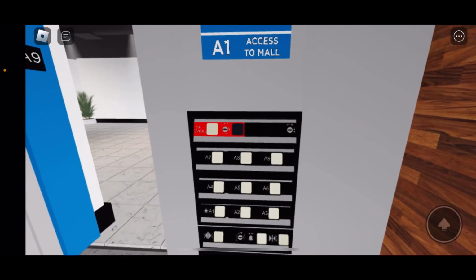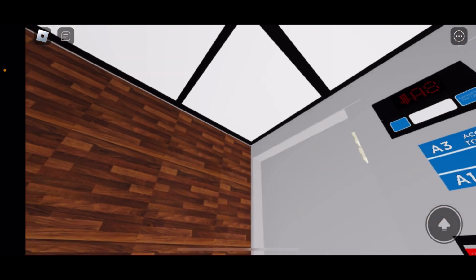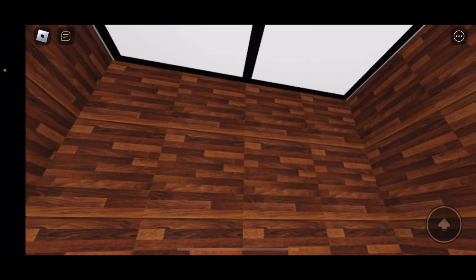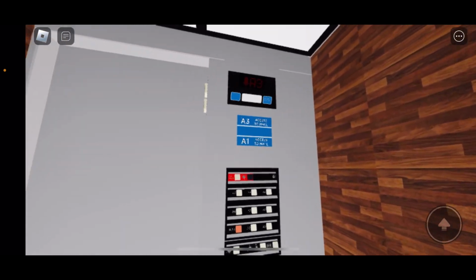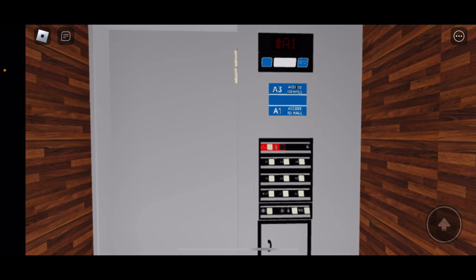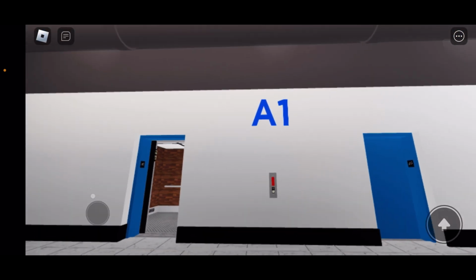Yeah, the chimes don't work. What goes when you put them? Not bad size elevator. I love the wall patterns on this. Send you up and get the other car.